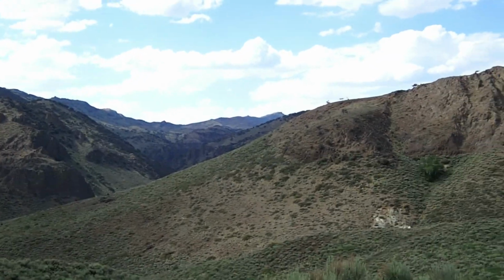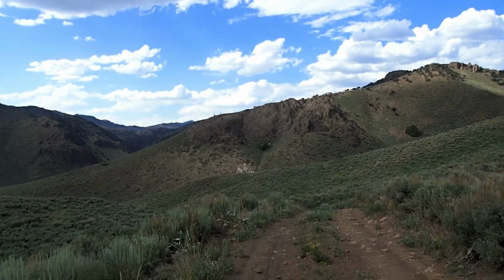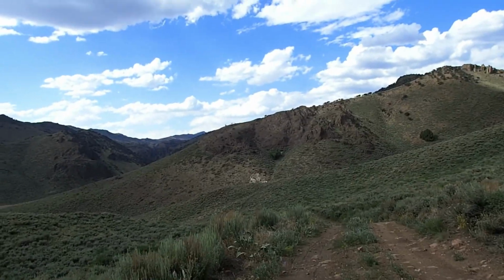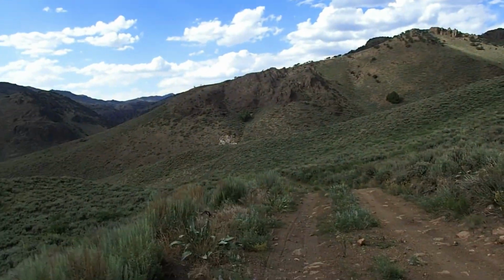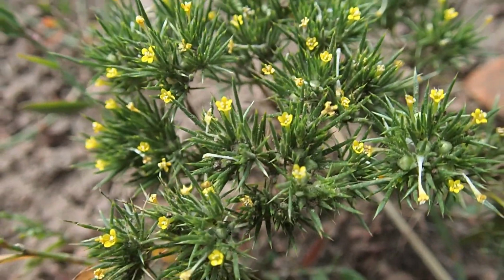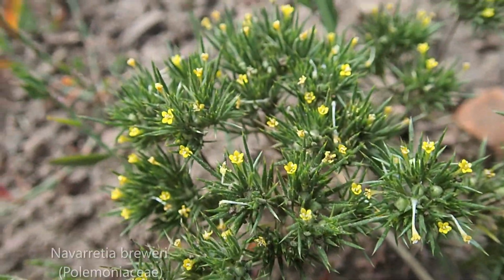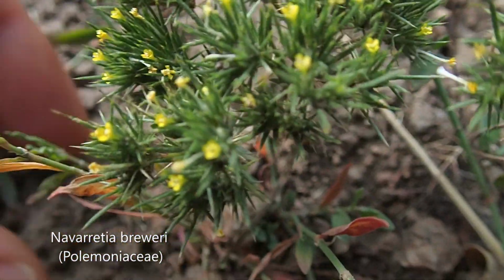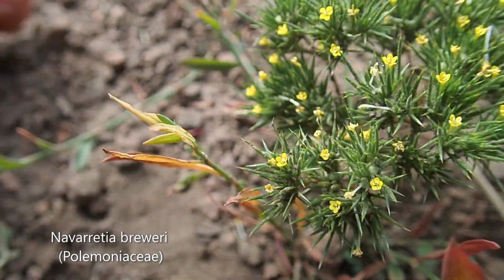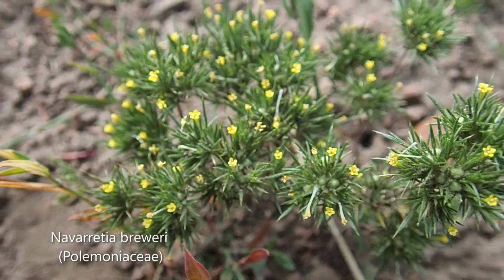The tundra ahead, we'll see how it looks this year. Snow or not, I haven't really gotten a good view yet. Got Navarretia breweri growing in the middle of the track here. It's dry and cracked, but looks like it was wet not too long ago.